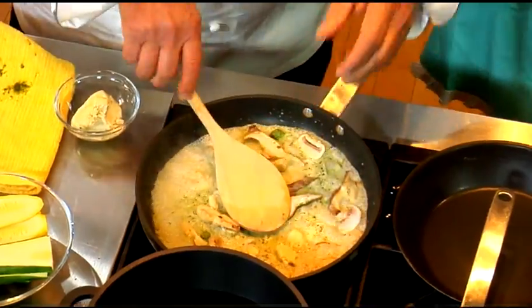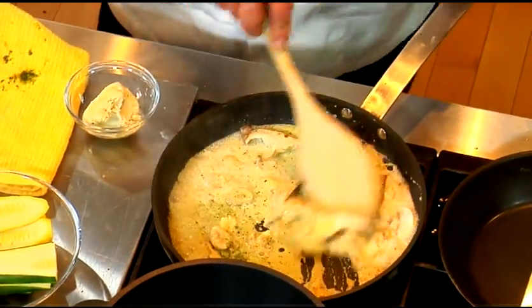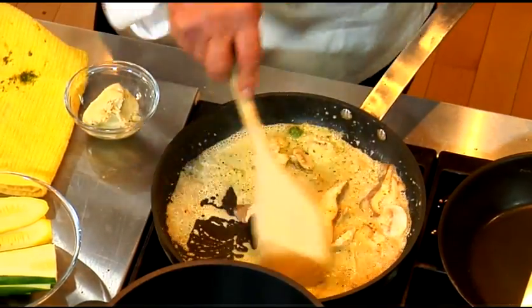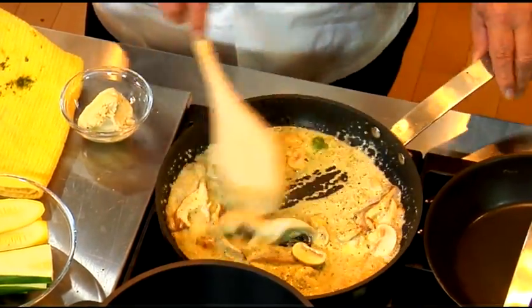The beurre manié is used as a thickener? Correct. Okay. Now you could do it the other way around. You could make a roux first and put it into it, but I like this way easier because you have a better way of controlling the thickness. All right, good to know.